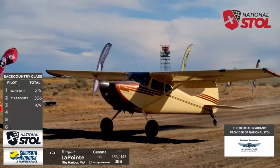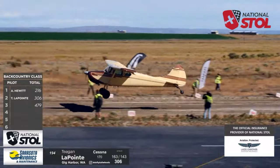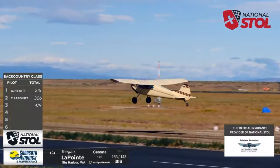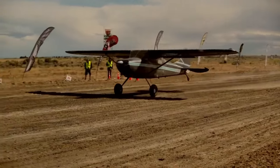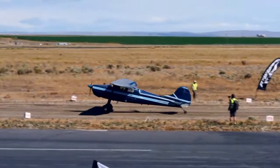There she goes. All right. Beautiful. Wow, that was right about where John took off. A big improvement from her first takeoff this weekend. And Tegan LaPointe with a 100-foot takeoff that round. Wow. Here's Lance now. Got that tail nice and high.